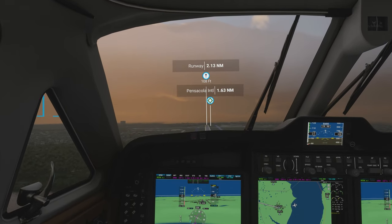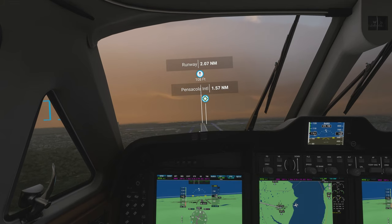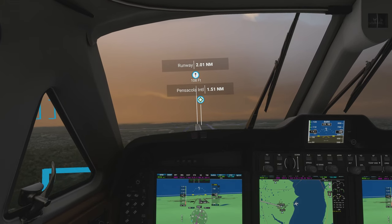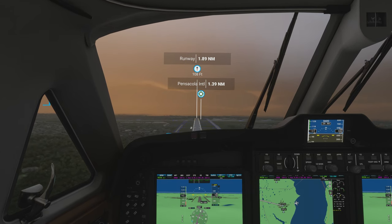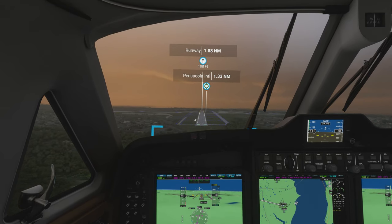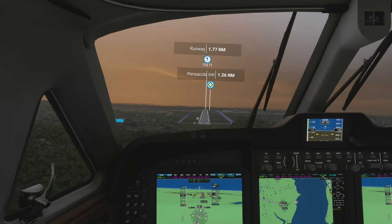I am going to have to nose down though a bit here. I'm going to pull back on the throttle, and then we'll lift it back up if we need to. I think we may be okay, though. We're a little high, so we've got that advantage.